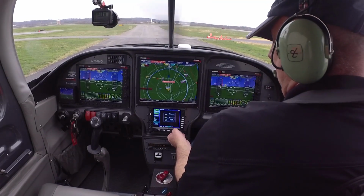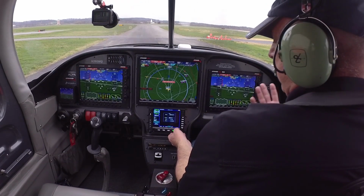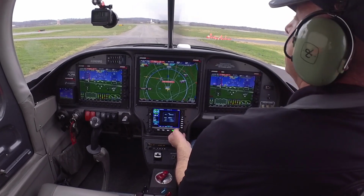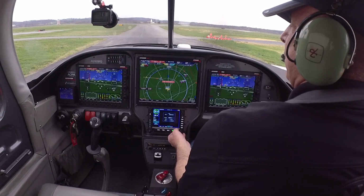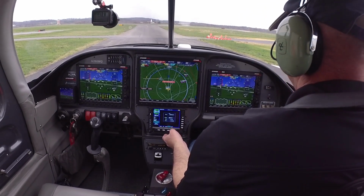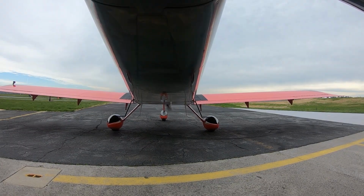We've got 40 gallons of fuel remaining, 60 gallons total. So two-thirds of a tank of gas. That's enough for about 3 to 3.5 hours of flying. We're not going to be up anywhere near that long. So the system already knows we're at Frederick.